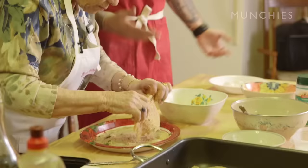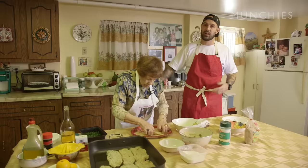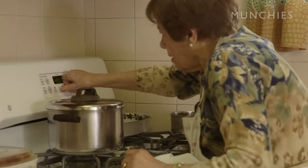So, we have fun. Typically you would see this fried up on the kitchen counter or in a shallow setup, but we do it in the oven.